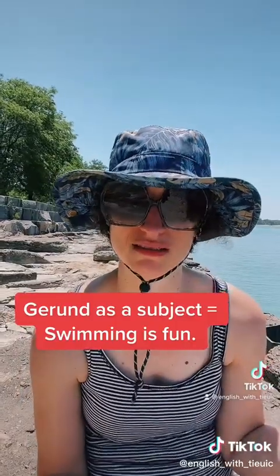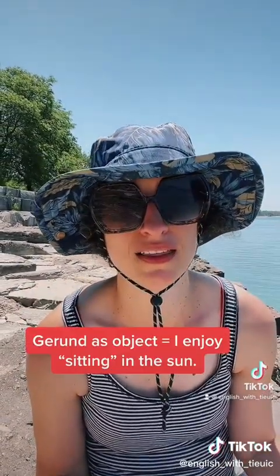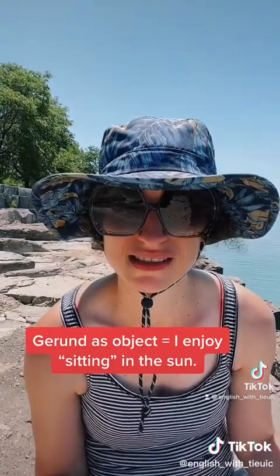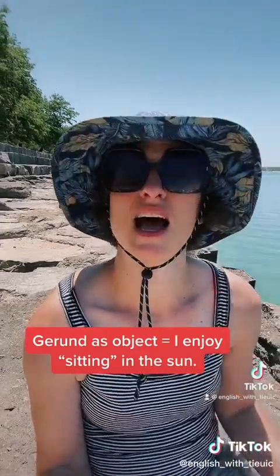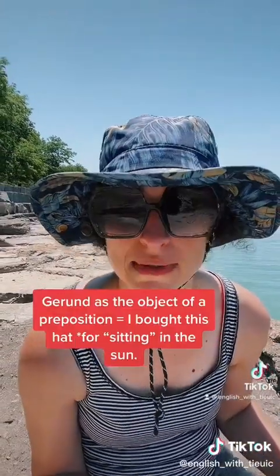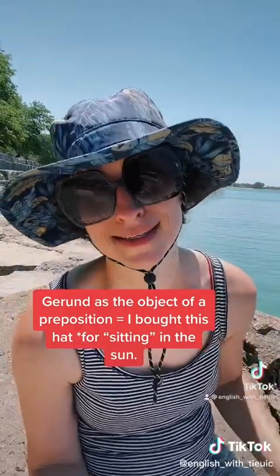Because gerunds act as nouns, they can occupy many parts of our sentence. They can be in the subject, so I could say swimming is fun. They could occupy the object of a sentence: I enjoy sitting in the sun. Or they could be the object of a preposition: I bought this hat for sitting in the sun.